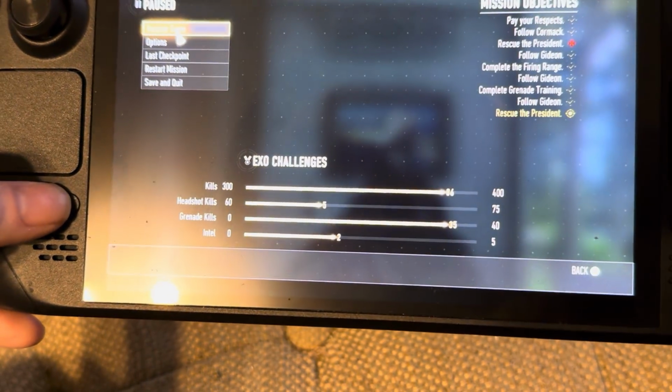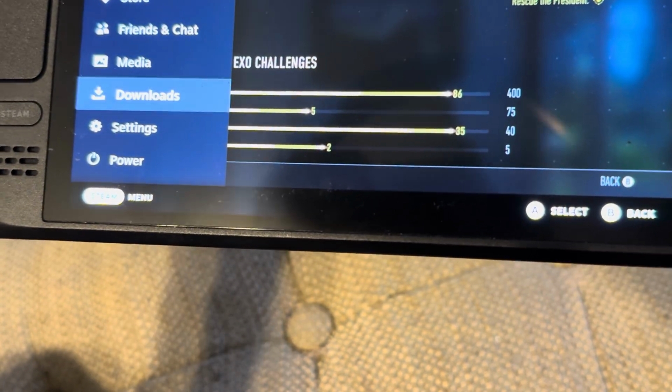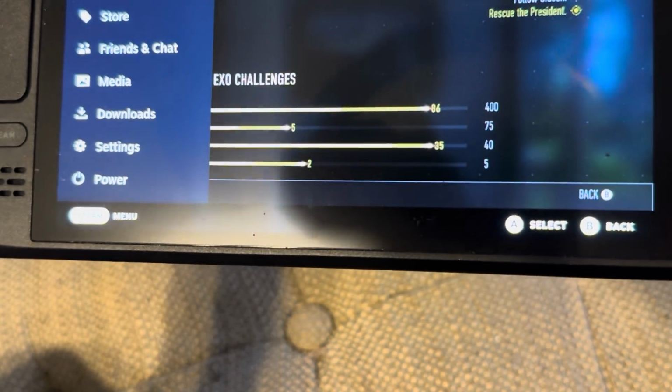Woo! So there you go. That was definitely over a whole minute of loading.